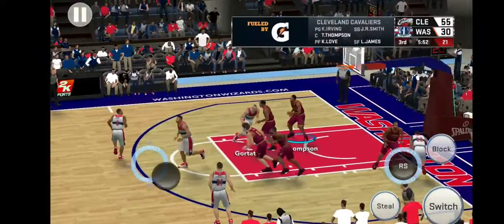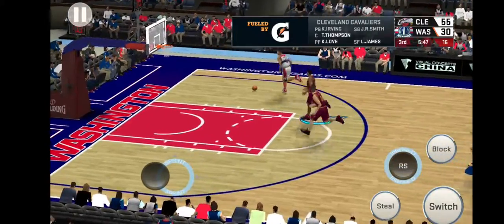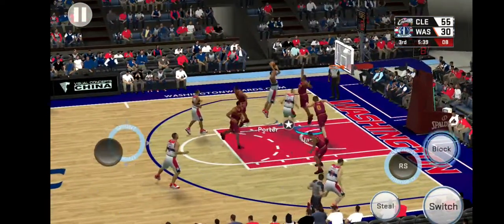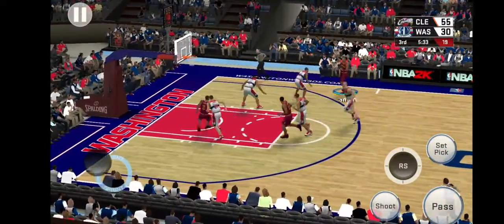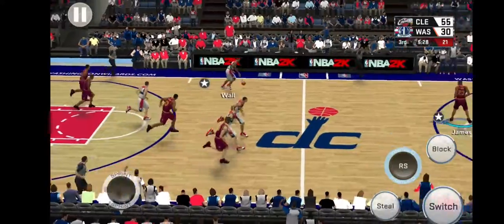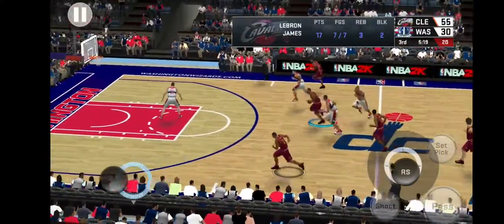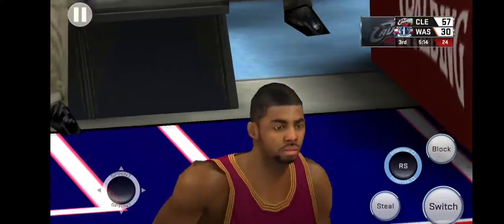Here comes Porter. Here's Moore. And here's Wall. Pass to Porter. LeBron with the block. Down low. It's stolen by Morris. And here's Porter. Now LeBron. 17 points in the game. Irving. Good, and the assist goes to LeBron.